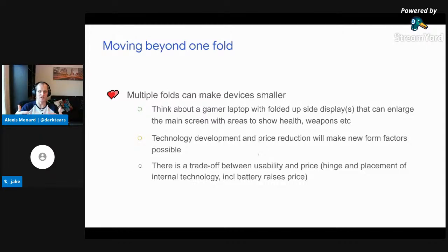Who knows? There will always be a trade-off between usability and price, right? Two hinges are going to be very costly to develop, but you could totally imagine a gamer laptop that folds, right? And then you could fold a second, another display, a side display that can show stats of your game, so that it doesn't pollute your main screen area, or like you're streaming and you want to see your preview as you play the game, right? So we can totally think of more than one fold, probably not 10 or 20, but at least maybe 2. It's not too crazy. Probably in the next 3 to 5 years at the very least. But yeah, the standards on the web stay forever. So we have to make sure they are future-proof as much as we can with the information that we have right now.